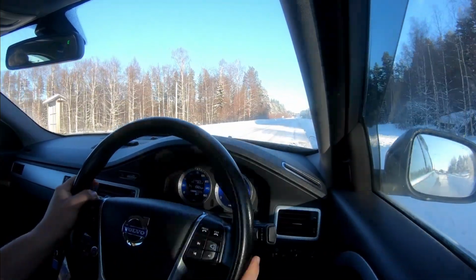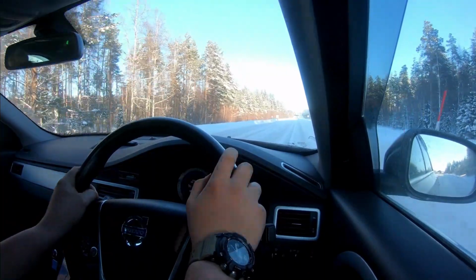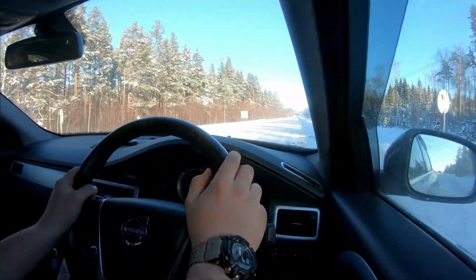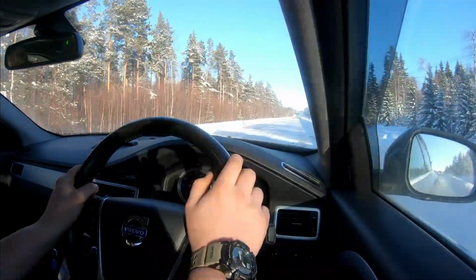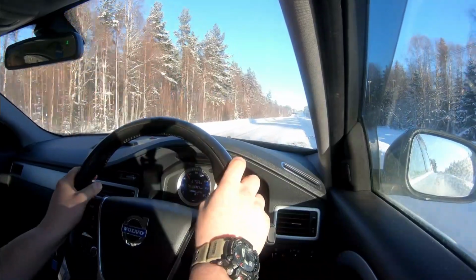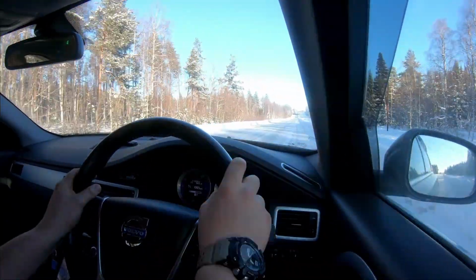They're not an issue. These roads do tend to be a little bumpy and noisy, given the fact they're ice roads, but they're absolutely fine. So what I'll do is I'll time lapse the rest and show you guys the scenery and the roads that we're on. We're another 65 kilometres on this road now.